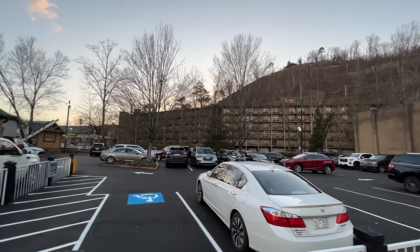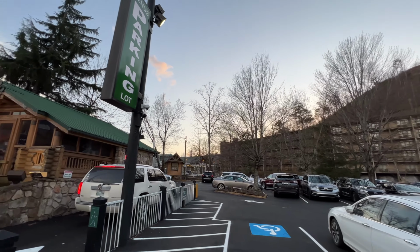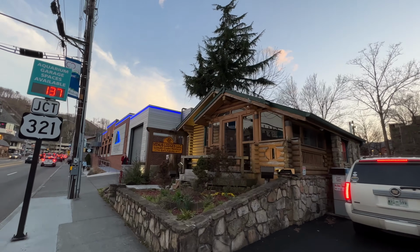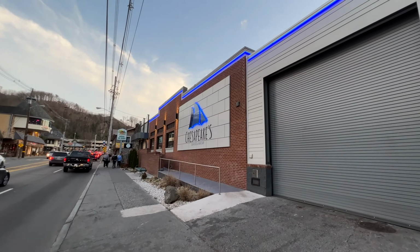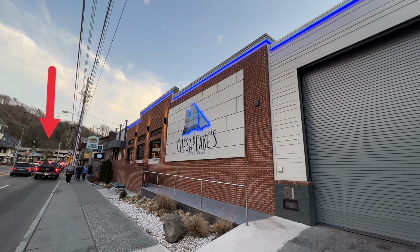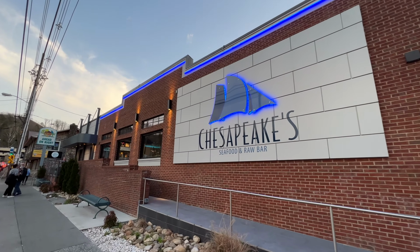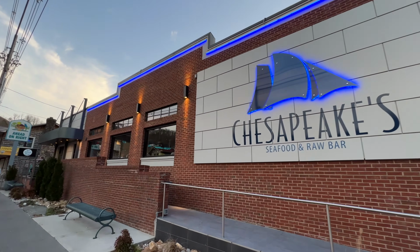Let's talk about parking and location. There is a parking lot next to the restaurant. It's $10. Or another option is down the road, there is a city parking garage right here that you could also park at. Or obviously if you're in Gatlinburg, you could walk here.